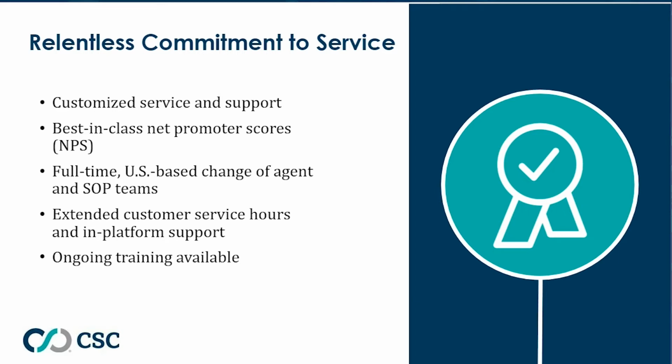And so maybe there are folks on the line that are also maybe not aware of what that is. Net Promoter Score is a third-party organization that many organizations like CSC and others engage with to effectively understand how satisfied our customers are with our services. And really what Net Promoter Score does is it asks a very simple question, which is, on a scale of 1 to 10, how likely is it that you would recommend this company, in this case CSC, to a friend or to a colleague? And so if a respondent says that, I put it on a 9 or a 10, they're considered a promoter, someone that's very enthusiastic.